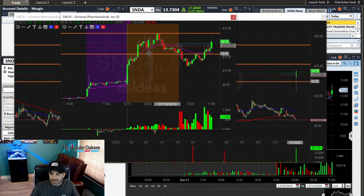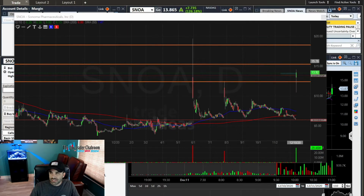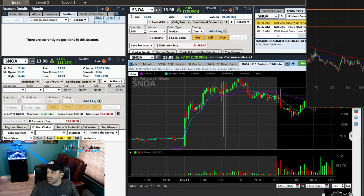So you'll see here, that $12, $13 range, which was previous resistance in pre-market and support all throughout pre-market and after the bell rang, and that previous line up here in the 15s, all holding as support and resistance. So now, what did I do? I have this trade recorded and I will show it to you.